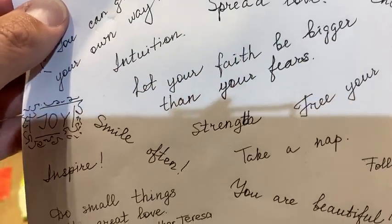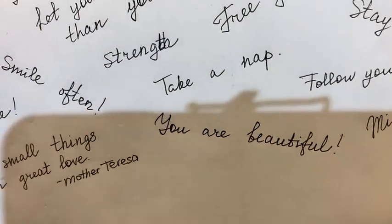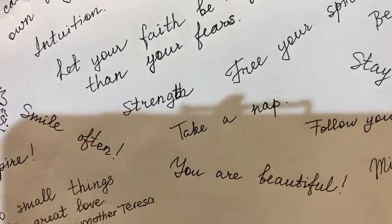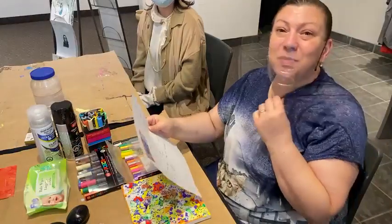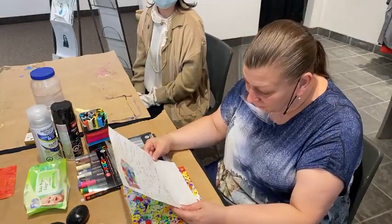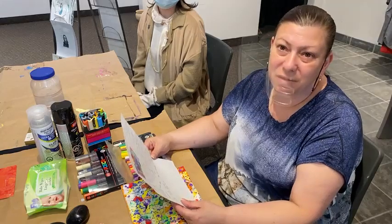And they can be very simple, but it's up to the artist to make them have a message. Nice. That's so good. I love the one, take a nap. It wasn't mine for sure, but I would add it to my list. Oh yeah, you too. My favorite phrase: do small things with great love, said by Mother Teresa.